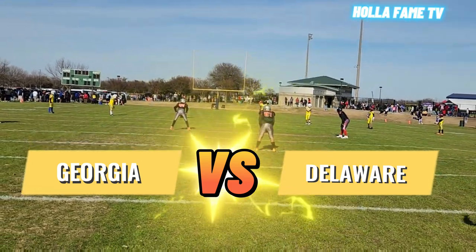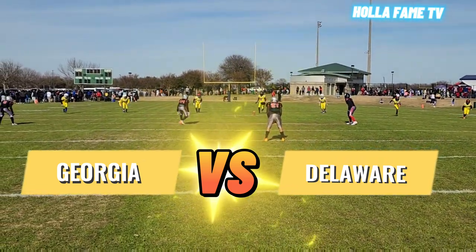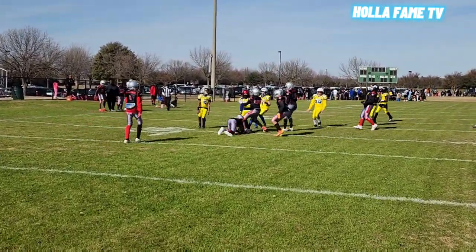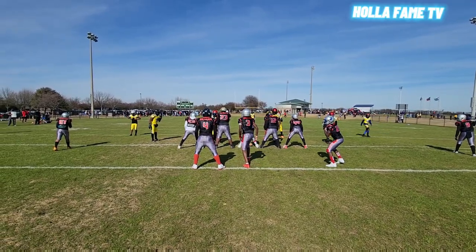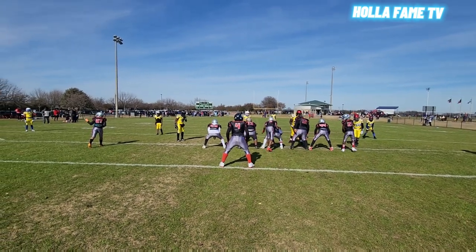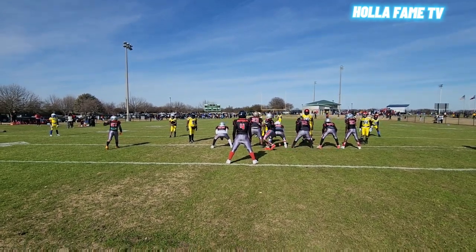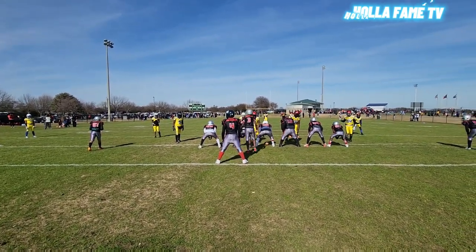We're live, this is the 12U division. We got Delaware in the yellow versus Georgia, 12U in the black. We got spread formation, two receivers to the left, two receivers to the right. Shotgun formation, number four to the left is a running back.